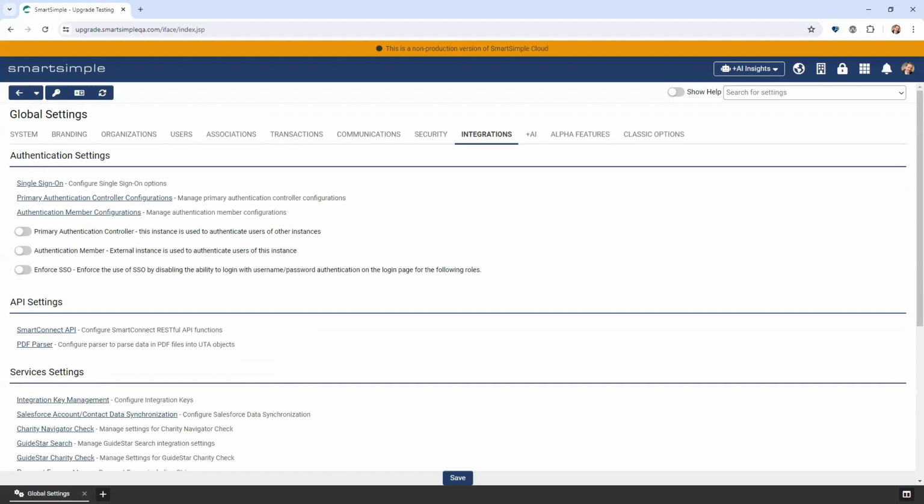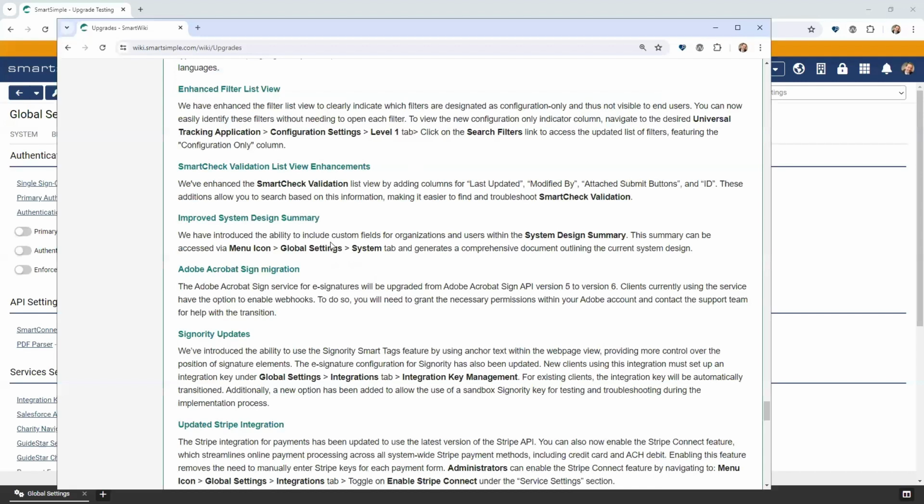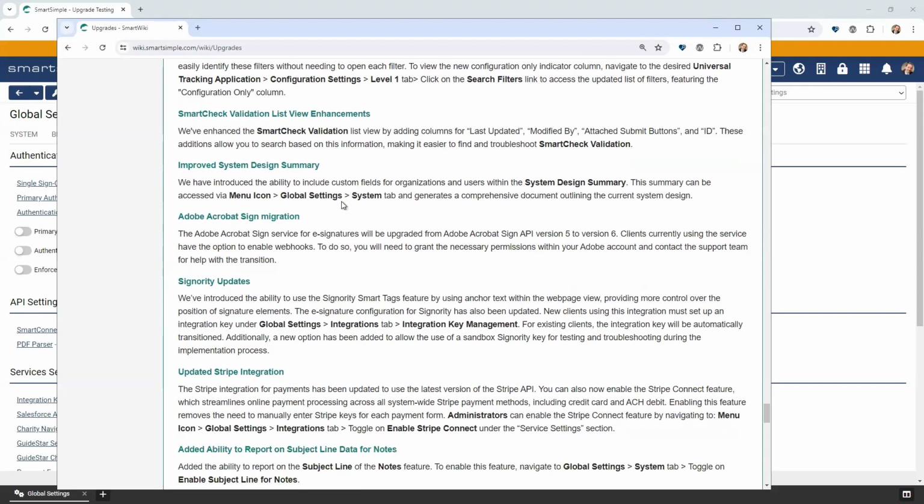So yeah, I'm digging into the advanced stuff for the admins now. The next thing I want to talk about is, I mean, there's a lot of good stuff in here, but I'm not going to go over all of it. If you have questions, you can ask me. The system design, now we're pulling in the organizations and users, which is great. System design basically is like a Word document that shows all your fields and their settings, or a lot of your fields and their settings. You can keep that kind of as an archival reference.